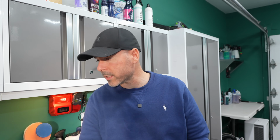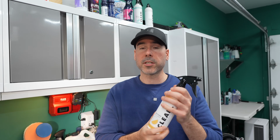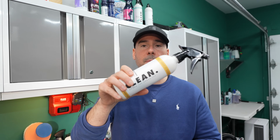My favorite one-step polish for this year is Clean by Pan Spray Polish. Really nice polish experience, smells really good, cuts fairly hard for a one-step. It's pad dependent, but I would call this a one-step in my book.